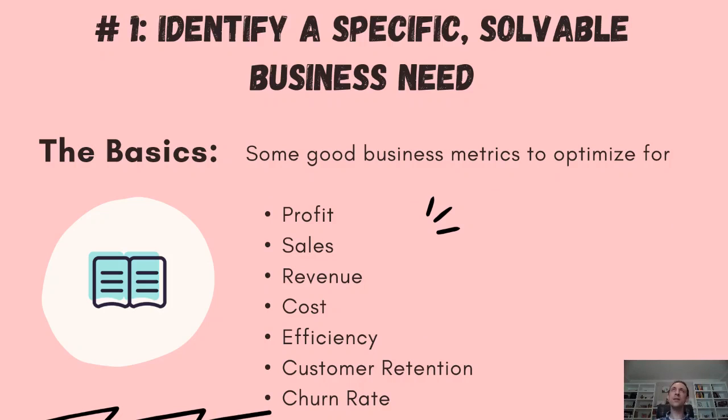In these interviews and discussions with your business stakeholders, you want to really understand what's important to them, what they are worried about, and then what the metric is that, if you increase it or optimize for that metric, will solve their problem. Will that metric then solve their problem? That's what you want to optimize the class for.